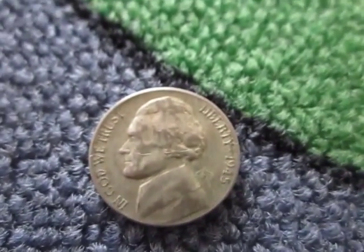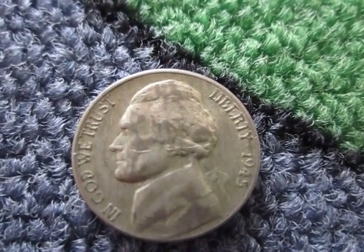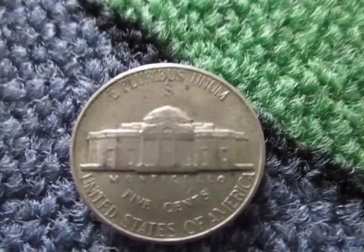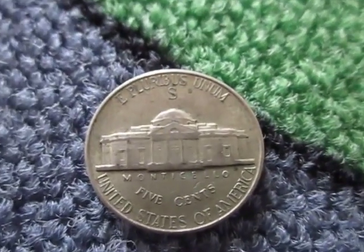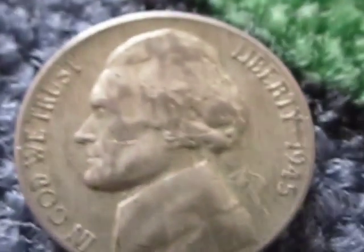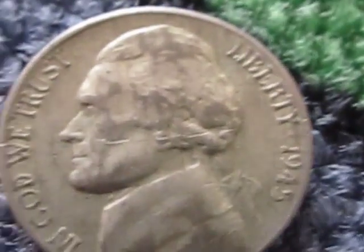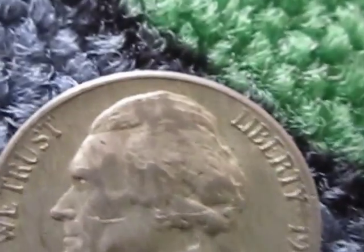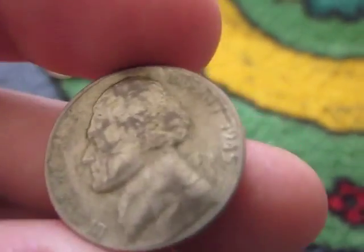But what I was saying is I got a 1945 S silver nickel. Awesome find. Really nice condition, other than a couple obverse scratches. 1945 S. Very awesome coin. Really happy with this. Last couple rolls, I wasn't even expecting to find one. Like I said, we got a scratch there, and then we got a couple of these machine wrapped marks up here. But other than that, insane.